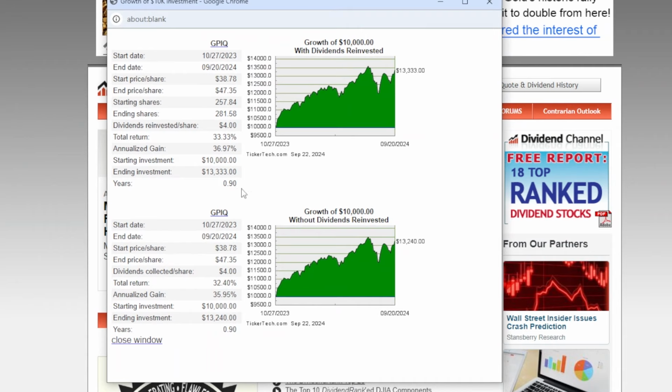Now, what's really crazy is that if we look at 0.9 years, which is more or less how long GPIQ has been trading since inception, if you were to have invested $10,000 into this ETF and reinvest those dividends along the way, you would have started out with $10,000 and you would have had just over $13,300, or a total return of over 33% and an annualized gain of somewhere around 37%. Now, even if you didn't reinvest those dividends, we're still talking around 32% total return, which is madness.